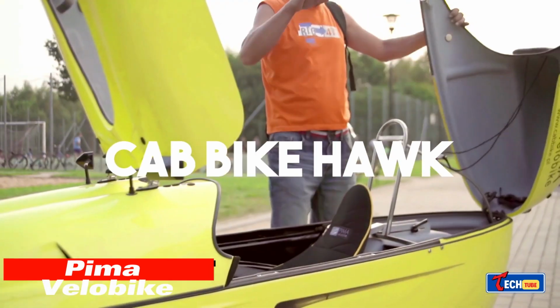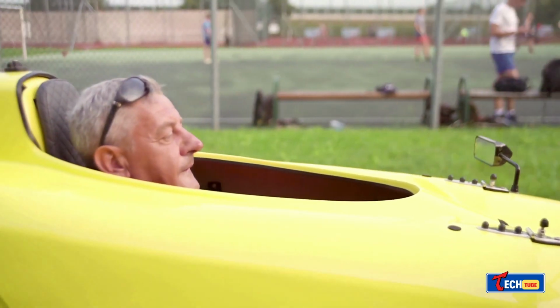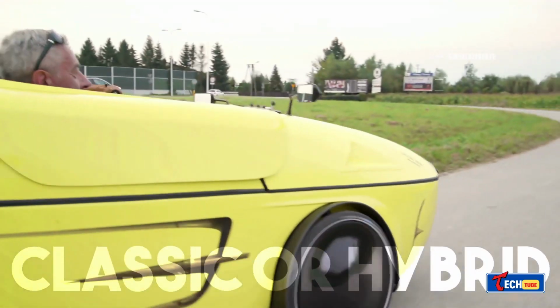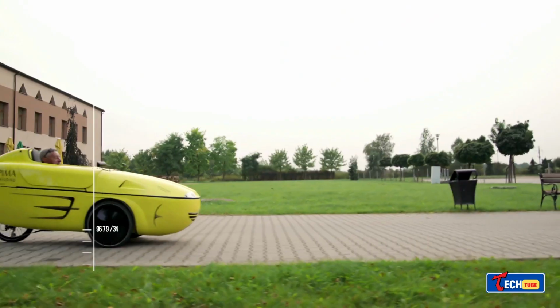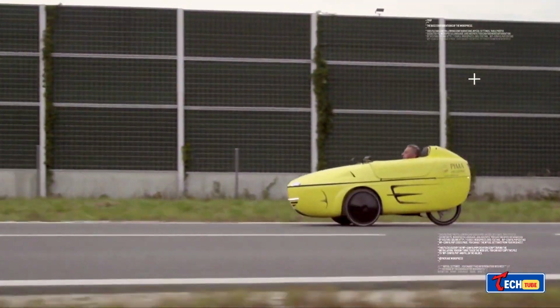Pima Velobike. Compact, eco-friendly urban commuting. Tired of breathing polluted air during traffic jams? Enter the Pima Velobike, a compact, environmentally friendly solution for urban commuting.